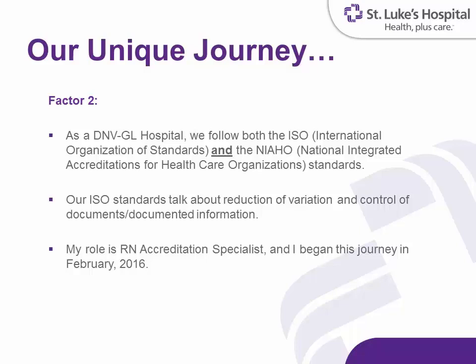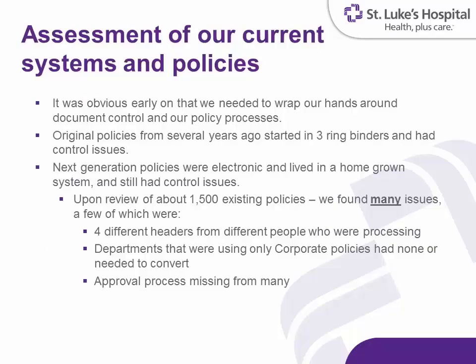My current role is RN accreditation specialist, and I began this journey in February of 2016. Prior to that, I worked 36 and a half years in the ER, so I've been around the hospital for a long time. I was one of the ISO internal auditors for probably 10 years, so I've been around it. It became a new focus with the new job.